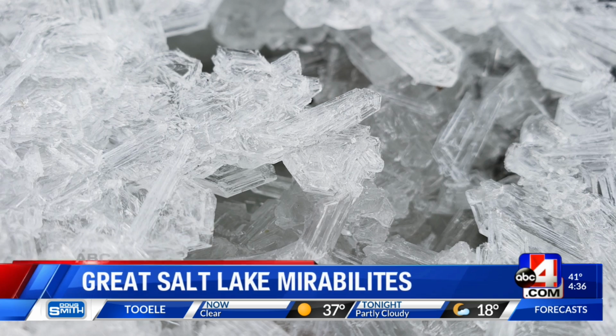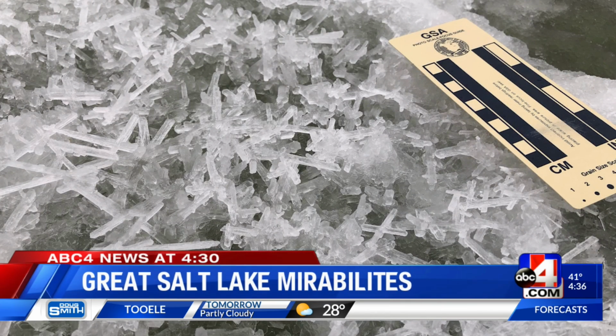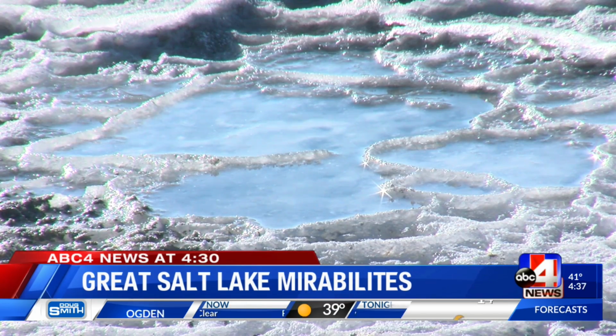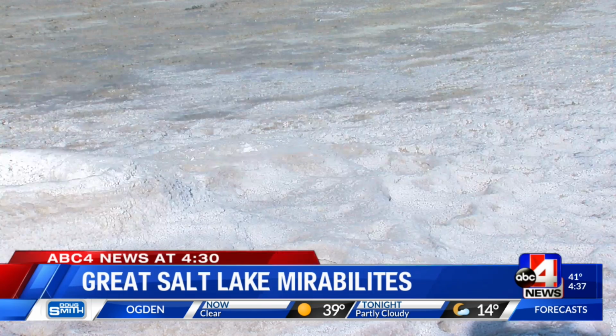What happens is that groundwater is discharging at the surface, and you start crystallizing mirabilite. And because there's a constant steady stream of flow from the groundwater, it creates these micro terraces or rim stones and dams, allowing for the amazing formations that we see on the dry lake surface.